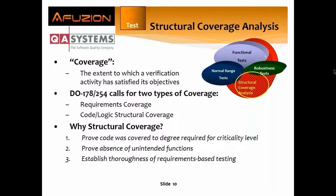So, number 2, we have to prove no dead code. Every line of code, every logic statement has a reason to be there. That reason is a requirement, probably at LLR, low-level requirement. But then establish the thoroughness of requirements-based testing.